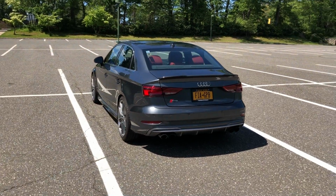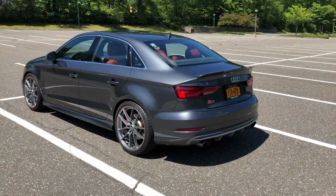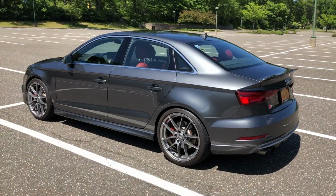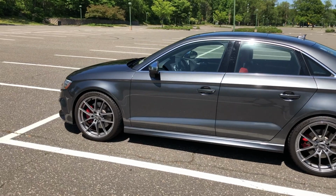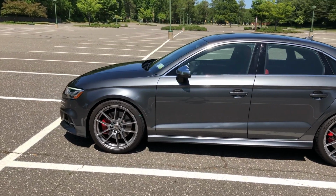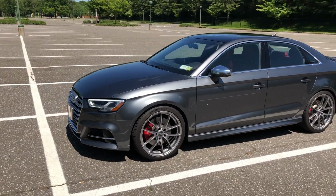As some of you may know, my daily driver for the last 2.5 years has been a 2017 Audi S3. The car's a lease, and the lease is due up in a few months, so I thought I'd take this opportunity to give a review with real-world thoughts about the car, what I like about it, what I don't like about it, and just an overall perspective of someone who's lived with it for a couple years.